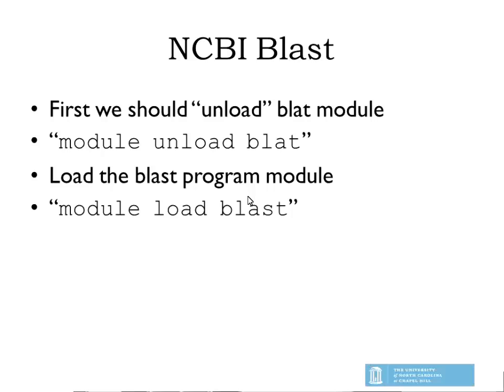But the thing to remember is, if you had loaded the module BLAT in the first shell, and if you had loaded the module BLAST in the second shell, you cannot submit a BLAT job in the second shell. You can only submit jobs that belong to that module from that shell. So if you wanted to submit a BLAT job, you'll have to come back to shell 1 and then submit a BLAT job there, or load both modules. Either way would work.